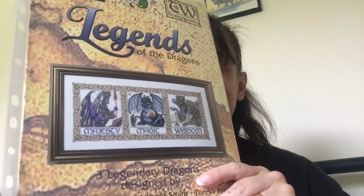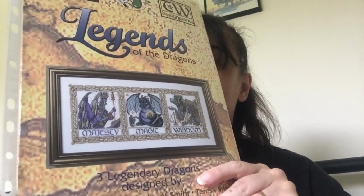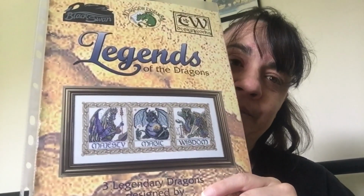Yay! Two copies of Legends of Spellcasters, because I thought I had dragons, so I bought Spellcasters again. And it turned out, no, I had Spellcasters. And I've been watching this one on eBay. And my husband uses my eBay account.